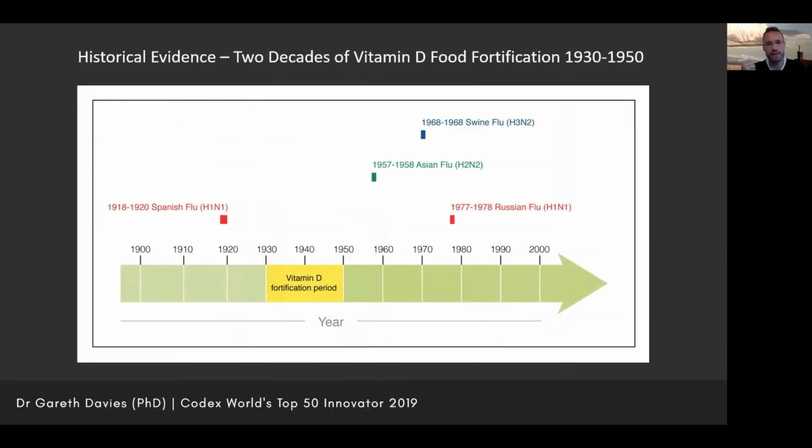So if vitamin D supplementation is effective at defending against flu viruses, coronaviruses, respiratory viruses in general, then we should know from vitamin D fortification whether that works. And it turns out that between 1930 and 1950, so that's this period marked in yellow here, there was a period where vitamin D was added to food routinely around the world. And in fact, you can see here that there were no new strains of flu during a period from 1920 to 1957 until that vitamin D fortification was banned.